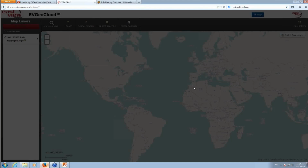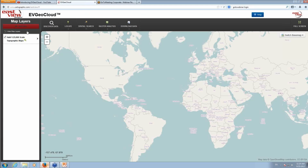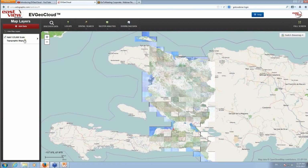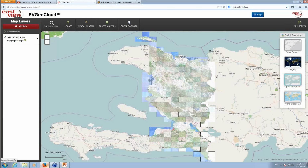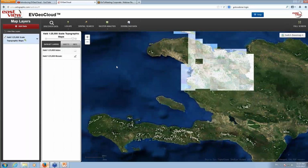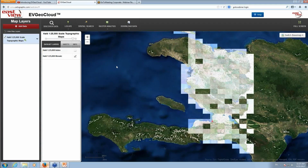We'll hit OK. So now you can see our table of contents here. This menu on the left is being built out, and now Haiti is in there. So you can click the zoom button. It'll take us to Haiti. You can see the mosaic. Actually, we'll view this over an imagery-based map. Because this is a mosaic of scanned paper maps, these are paper maps we received from the institution. We scanned them for them. We cropped out the marginalia, and then we mosaic them to make it a single mosaic data set here.